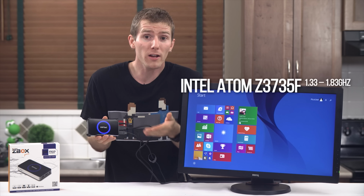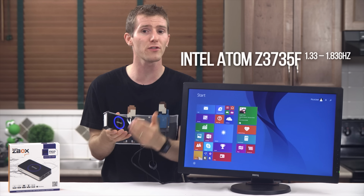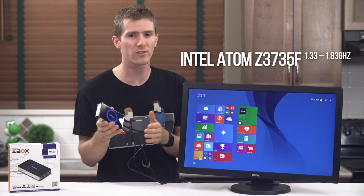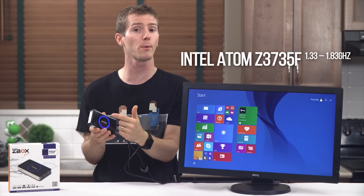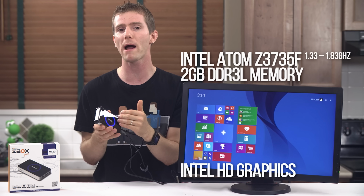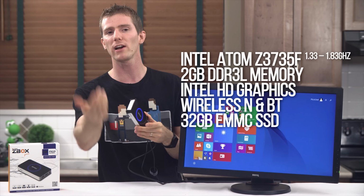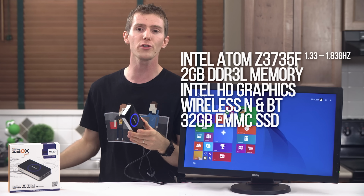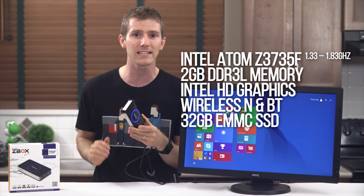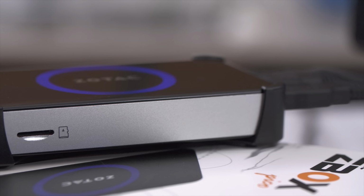So this is the ZBOX Pico. It features a quad-core 22nm Intel Atom Z3735F that runs at a nominal frequency of 1.33 GHz, but can turbo boost up to 1.83 GHz. It's got 2 gigs of soldered DDR3 low-power memory running in a single-channel config, Intel HD graphics, built-in wireless and Bluetooth, and a 32 gig eMMC SSD that can be expanded with the built-in microSD-XC reader for storage.